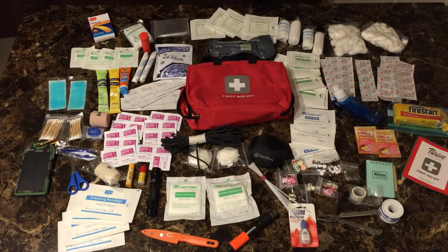In the comments, tell me what you like the most here, or what you think I should have in the kit, or what you think is not useful, or what's your favorite thing in the kit. Personally, my favorite part is the fire starter, because anyone can start the fire. You don't have to be a genius. You don't have to do feather sticks. You don't have to do a ferro rod or anything like that.